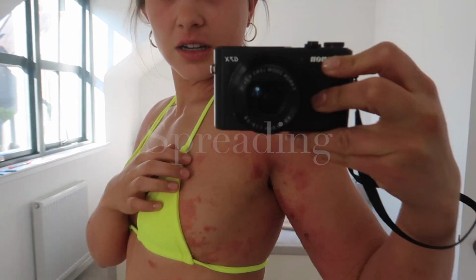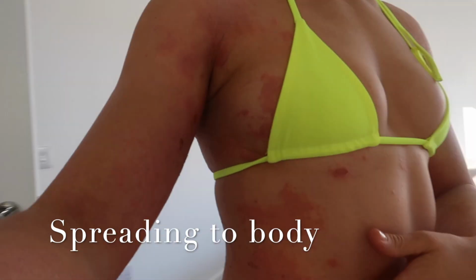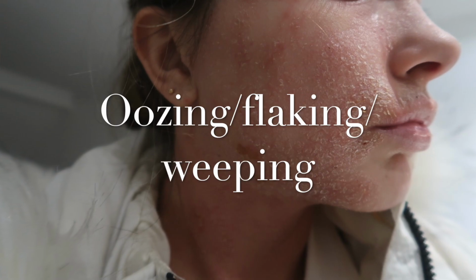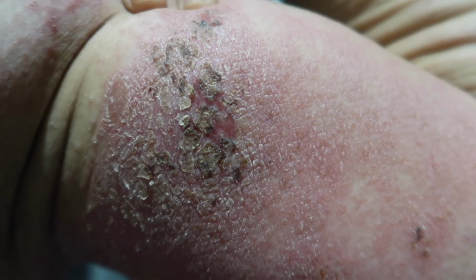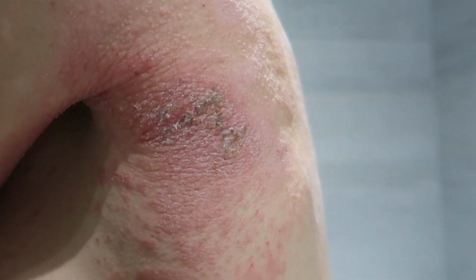The spreading is a very good indication that the steroids aren't actually working and they're actually exacerbating the problem. Oozing, flaking, weeping. And that's not you, that's your skin. The flaking and the weeping skin is a really good indication that you're going through topical steroid withdrawal. Whether the skin that's affected starts to go darker, more red, more of a purple undertone, depending on your skin tone, is a really good indication that you're going through this.